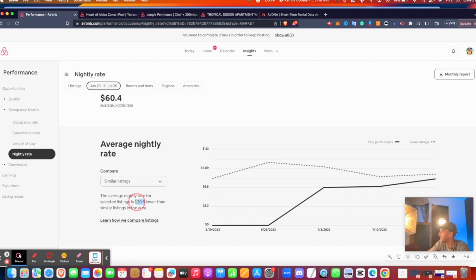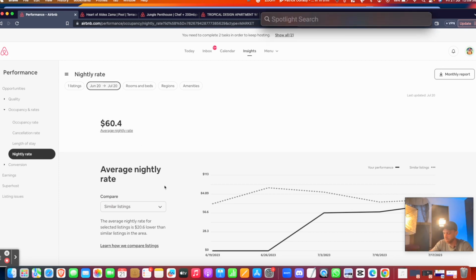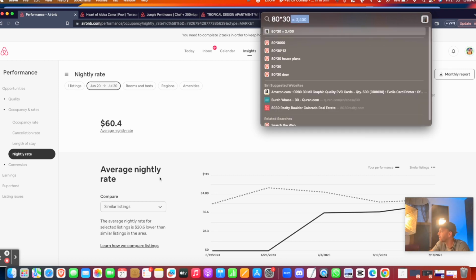So when I look at these data-driven decisions, the thing that's lacking is that decorative part. So, this from $60 to $80, it's a big difference. If we did 60 times 30 days, that's $1,800. Or you did 80 times 30 days, that's $2,400. So that's a pretty big difference in price.